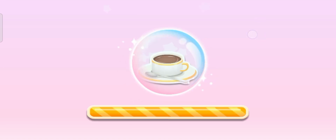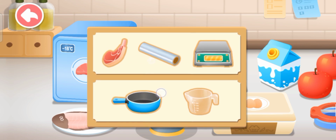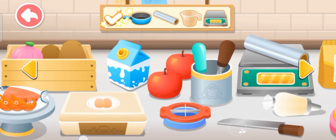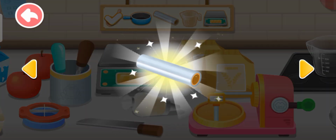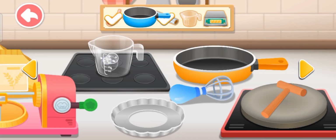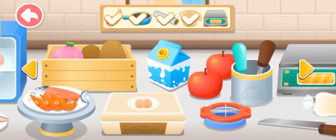Entree, grilled lamb chops. Choose the things you need. Lamb chops. Tin foil. Not the small saucepan. Measuring cup. Food scale.